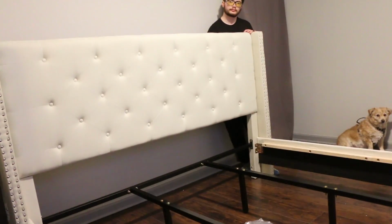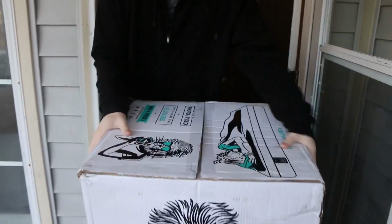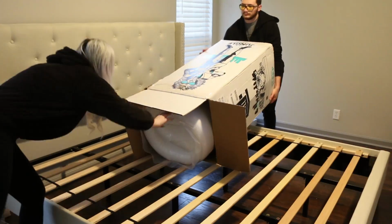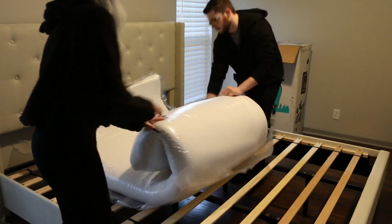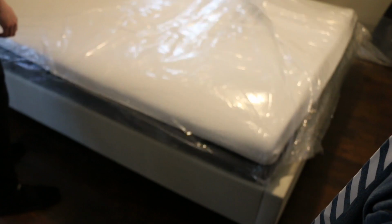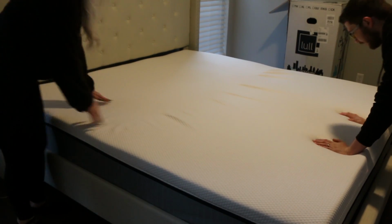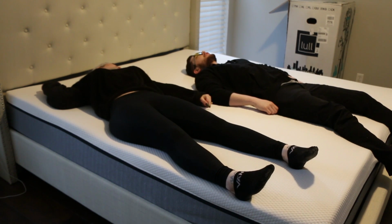So now we're gonna get the new mattress. My Lull mattress just got here, and I'm going to unbox it and show you guys. So let's go. Except David's gonna do the heavy lifting. Is this what good mattresses are supposed to feel like?